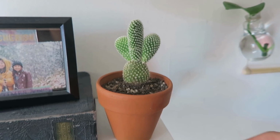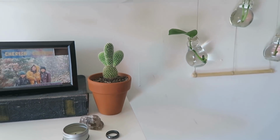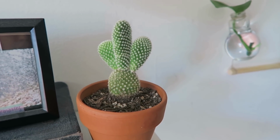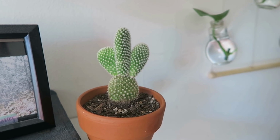It was only like $4.99, and I already had this terracotta plant at home, and I think it just works perfectly with it. His little name is actually Bunny, and their nickname is Bunny Ears, so I just thought, why not call him Bunny? And I think he's just super, super cute.